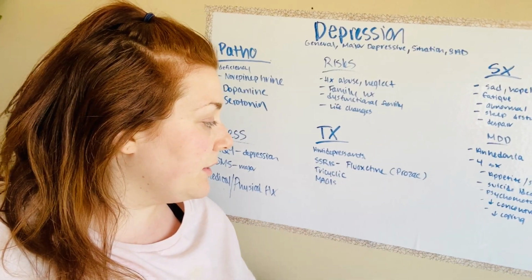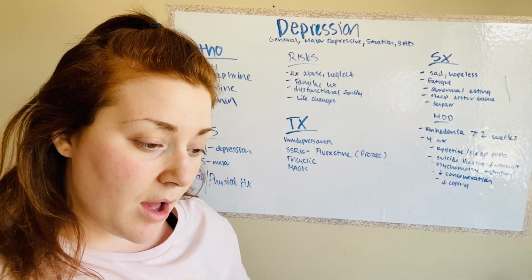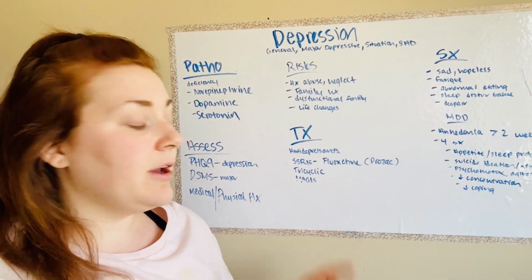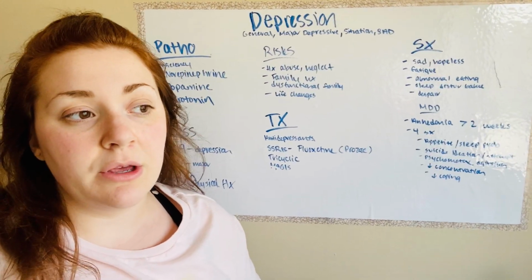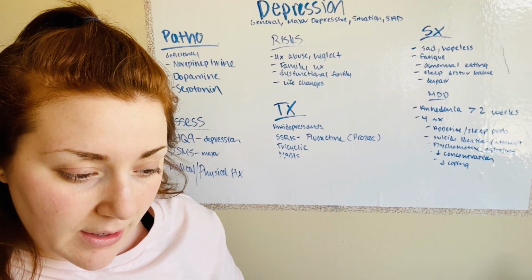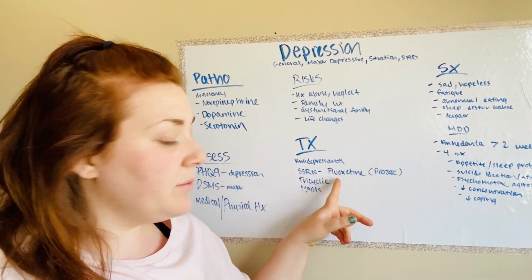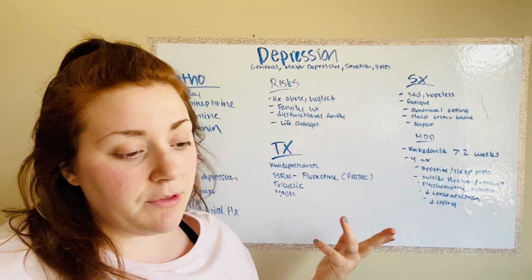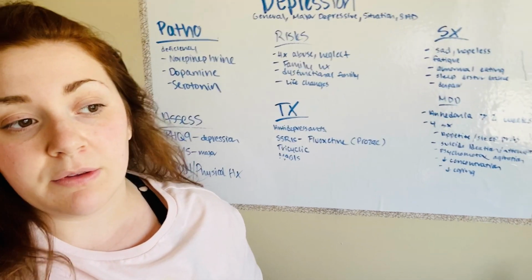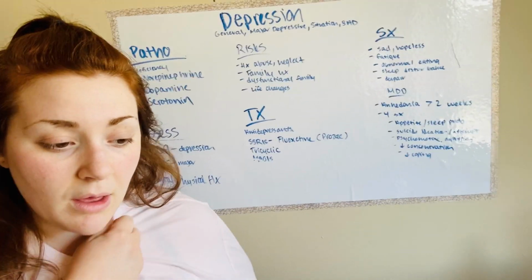Tricyclic antidepressants, that is another category not as widely used. It's imipramine. And then MAOIs, that is not very much used just because there's a lot of adverse effects, but that is phenelzine. And I should have mentioned too, with the SSRIs, which stands for selective serotonin reuptake inhibitors, the reason they're so popularly used is because they have less adverse effects.